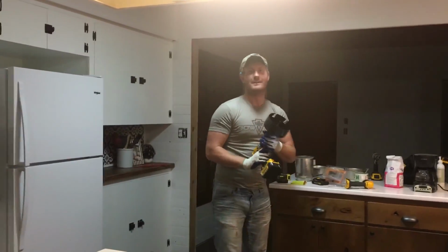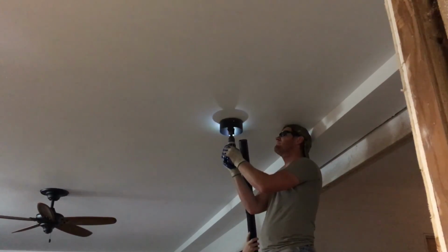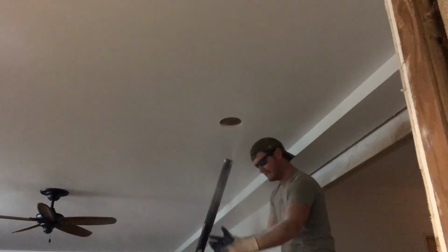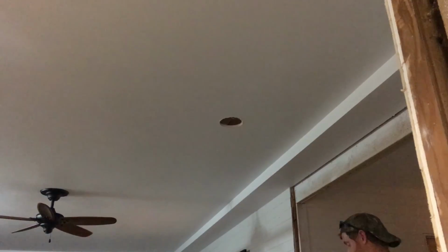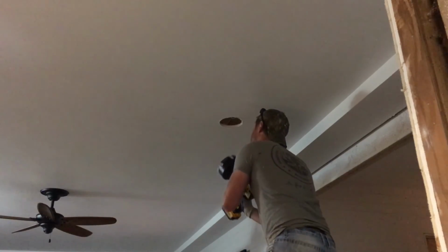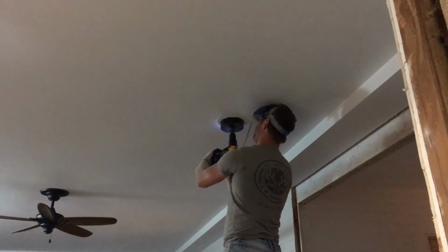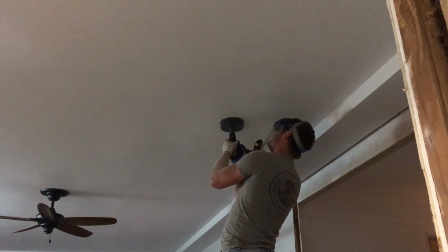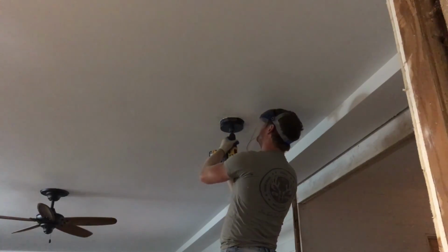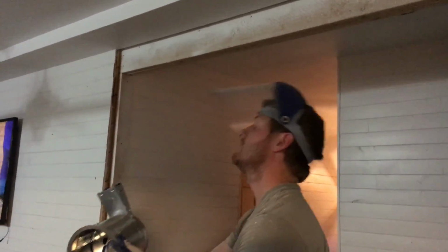Something more stable. Would you rather me just stand on the ladder than hold the vacuum, because the vacuum's not doing much? Does it actually work when the battery's charged? I'm through it. Woo! I just had this one on. First can light. Let's see how she goes.